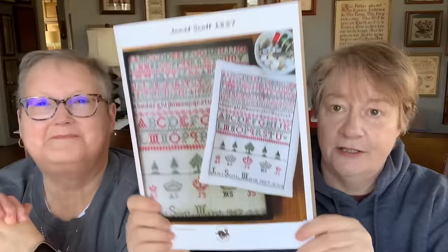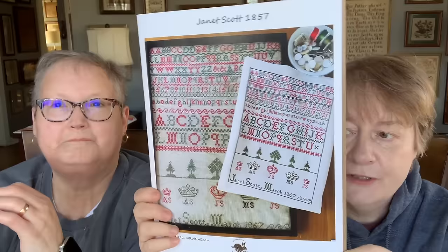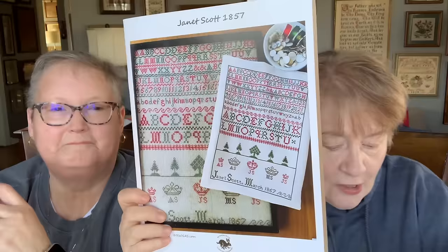All right. So here in my Shakespeare and Company bag, I brought, let's see. Laura told me I could peek at it. I haven't even started this one, so obviously this is going to go in the starts. I love this one. Janet Scott, 1857, by Sylvia of Running with Needles and Scissors. This is a Scottish sampler, and I got it with the Vicki Clayton silks. Very pretty, which is what Sylvia calls for.